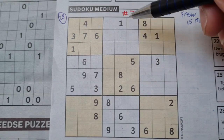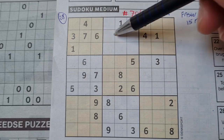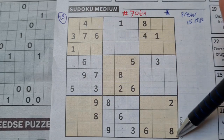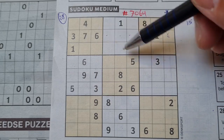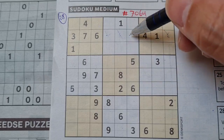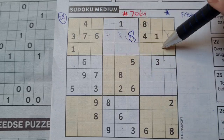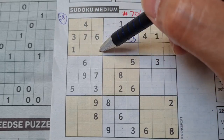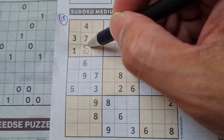Let me see. We need an 8 in the second row. Well, we have an 8 in the last column, so no 8 in this box. So the 8 could be here, here, or there. We see an 8 in this column, no 8 there, and an 8 in the middle column, no 8 there. So the only place left for the 8 should be there. 8 in this row, 8 in the second row, so in the third row, only 2 places left for the 8, here or there. We see an 8 in the third column, no 8 there, so the 8 should be there.